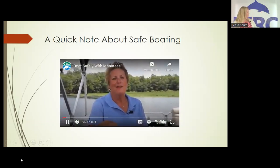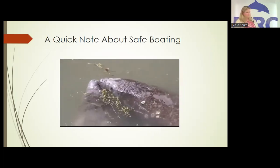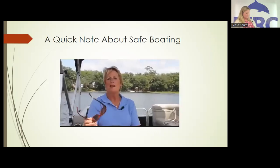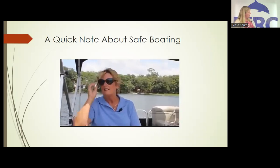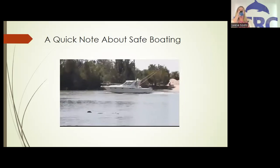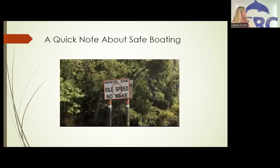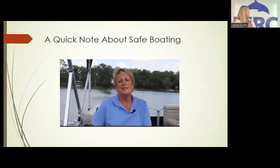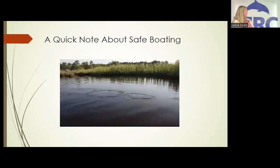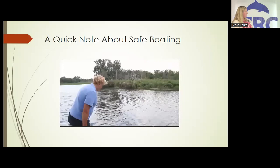Hi, I'm Trinket, and I love to boat, and I also love manatees. Here's a few quick tips on what you can do to boat safely and watch out for manatees at the same time. Polarized sunglasses help to cut the glare to make it easier to see manatees in the water. Go slow on manatee habitats and obey the posted speed zones. Watch for manatee snouts as they come up for air and look for manatee footprints. A manatee footprint is a circular pattern that it makes on the top of the water when it swims.